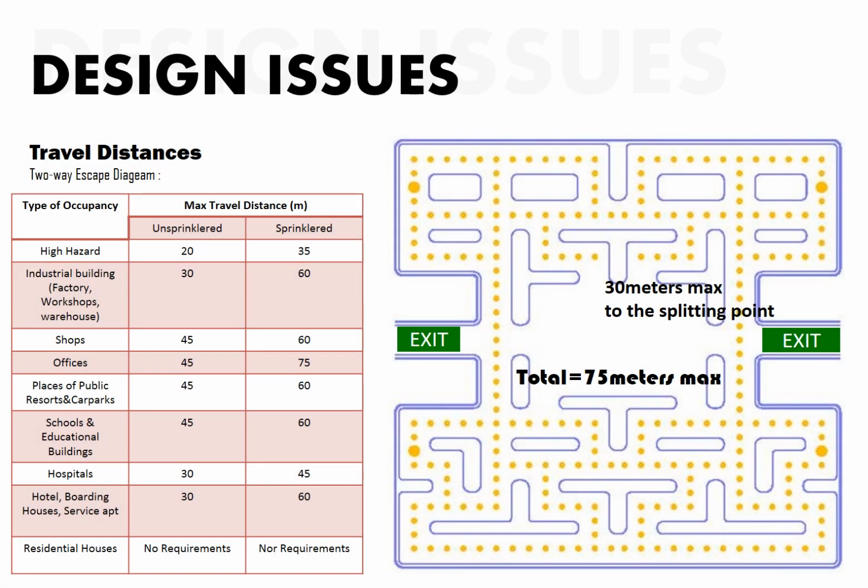For a two-way escape layout, the occupancy load will be divided and the evacuation will take less time, so the maximum distance between any 2 escape doors or stairs can be extended, but in all cases should not exceed 75 meters. However, the distance from any room to the splitting point between the 2 escape doors or stairs should not exceed 30 meters.